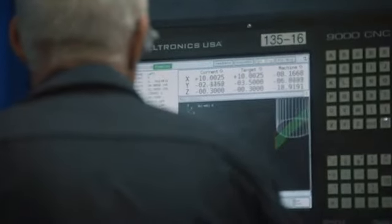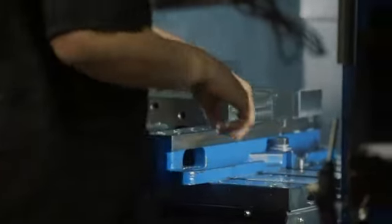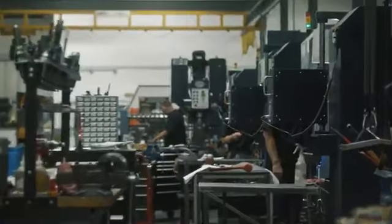So conversational programming is key to keep us up and running, especially on second and third shift when we do not have a design team in-house. We have a catastrophic failure and we need to make a part very quickly. There may be times where we don't have a print for it. Our team, our tool and die makers, can do the dimensioning on the part and make the part within a matter of hours without having a print or having to rely on somebody to make that program.